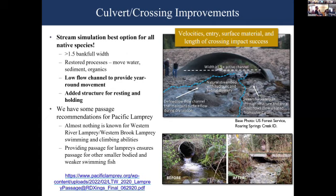So I'm sure I'm preaching to the choir here, and I know budgets are not always supportive of this kind of work, but yes, stream simulation is really our best option for providing lamprey passage. All of the standard things that I'm sure you all are extremely familiar with, cycling them properly. Using systems that are going to allow you to reconnect these processes, whether it's putting in sediment and organics for natural fish behavior.